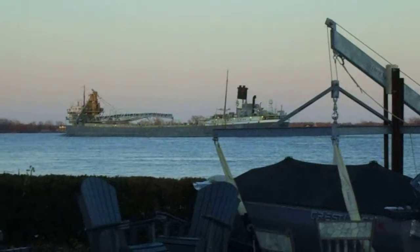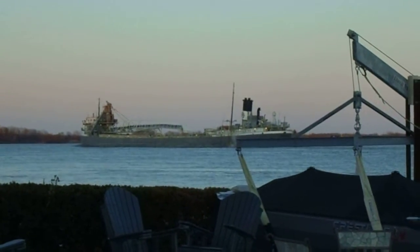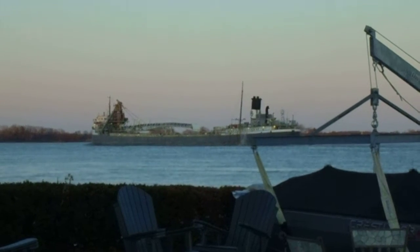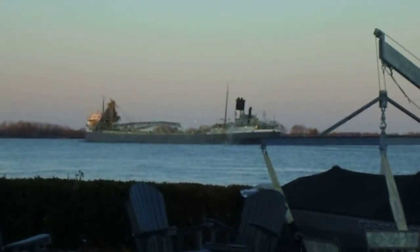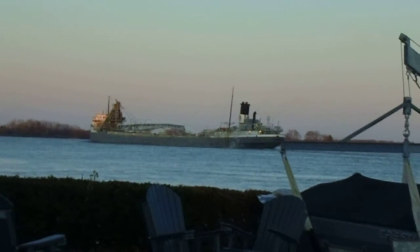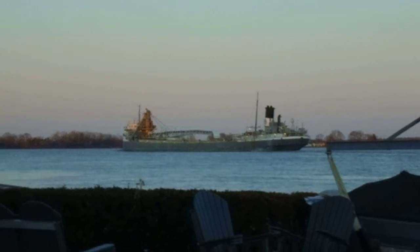We'll zoom out just a bit as we watch the Missisagi sail up the river. Might be one of your last times to see her, because she might be going bye-bye at the end of the year.